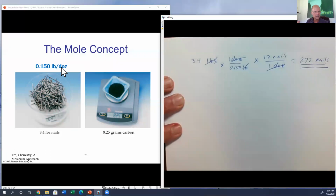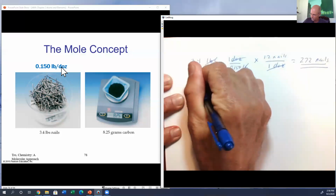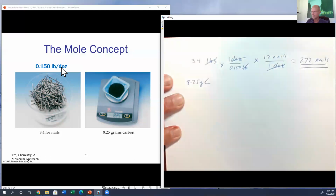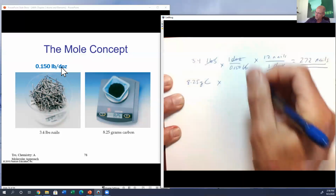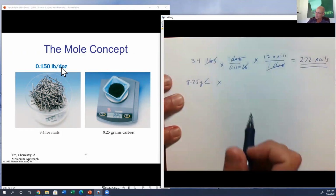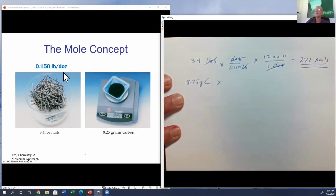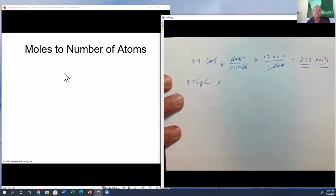So the mole concept essentially does the same thing, right? Now I have 8.25 grams of carbon, and I'm going to want to do something very similar to get to the number of carbon atoms over here. Basically it's going to be conversions very analogous to this. So the first thing we need to understand is the conversion between moles and number of atoms. How do we get from moles to number of atoms?